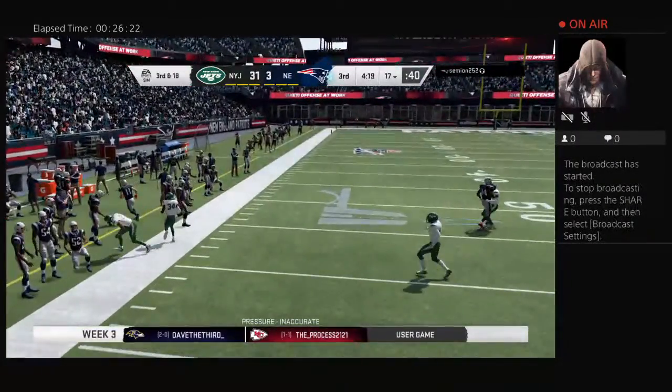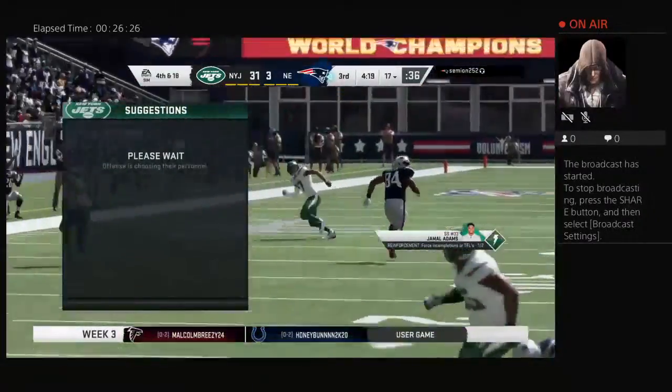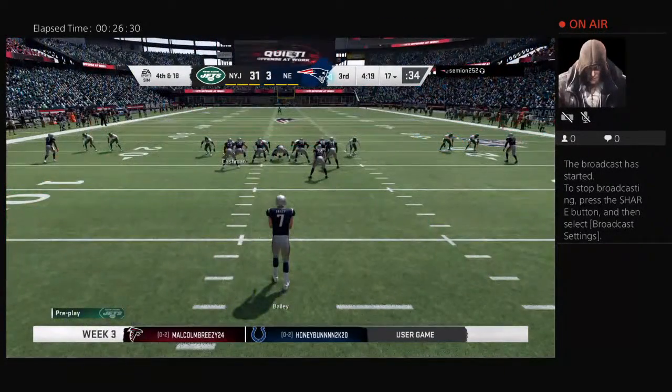No doubt. Brady's throw on third down there is incomplete. But the passing game right now for them, not overly impressive. Last week he hit on right at 50%.